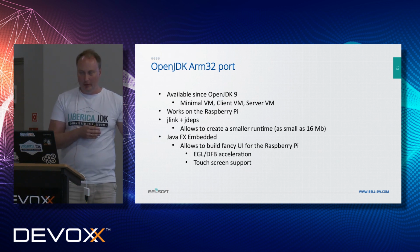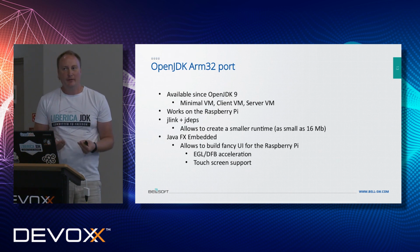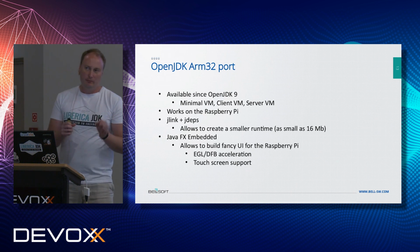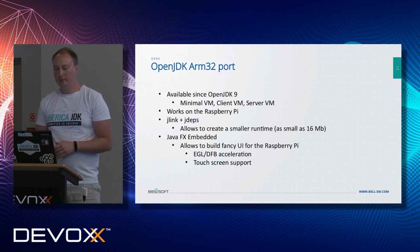supports a lot of JDK 9 features, of course, and we can run JavaFX on such devices in a very effective way, like using hardware acceleration, directly using the frame buffer. It's very cool. It's so easy to take a small device and build a nice product around it using Java.